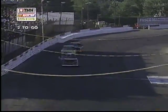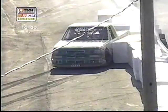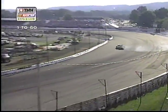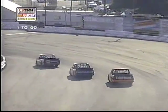White flag. Turn 3. There's Lindy looking on. Got trouble. Got a truck in the wall. Turn 3. Dave Resendiz spins in turn 3. No caution flag. Hornaday, and Hornaday will become the all-time winner in NASCAR Craftsman Truck Series history. His 17th career win. He gets the victory.